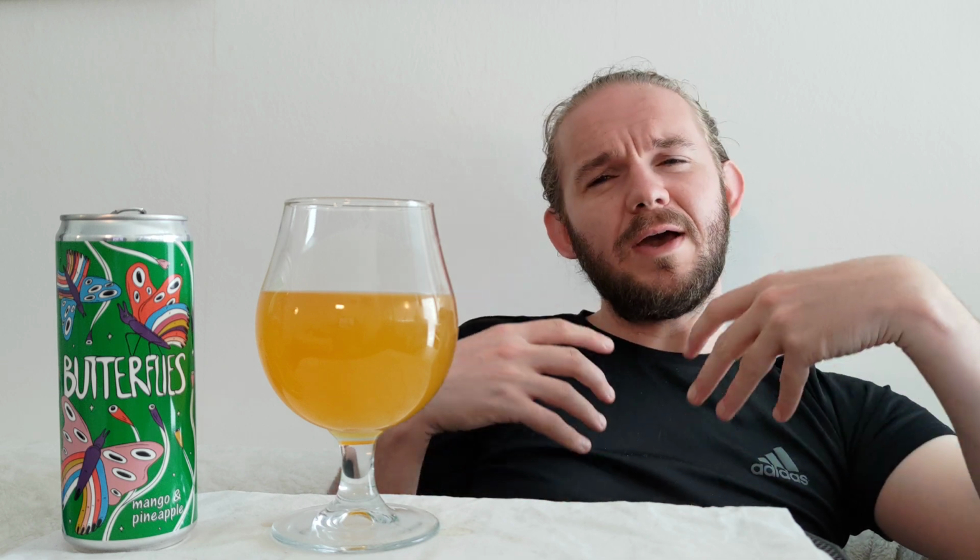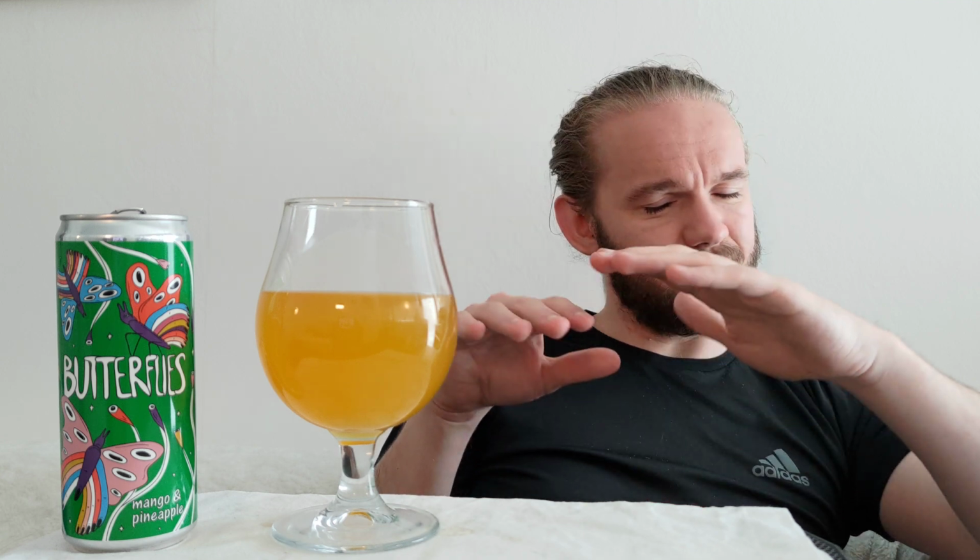You get that fluffy kind of white bread from the barley malt in this one. And on top of that, you can feel the wheat smoothing the whole beer out. As I've told you in previous reviews, for me, wheat can do a couple of things: it either smoothens the beer out or it adds a little bit of a spicy, bitey vibe to the beer. And for me, the wheat in this beer really does a lovely job of smoothing everything out.